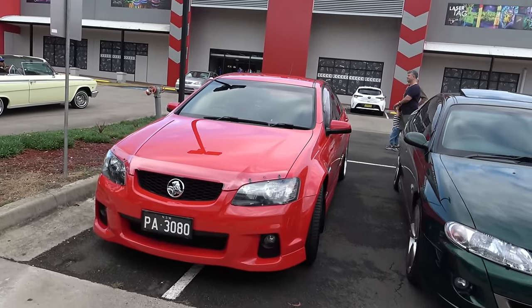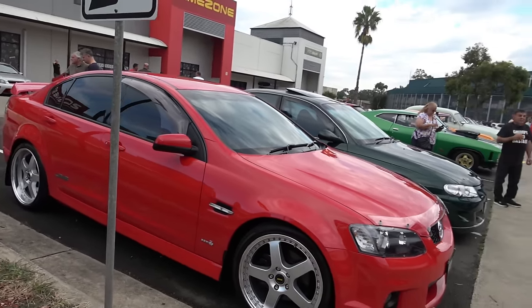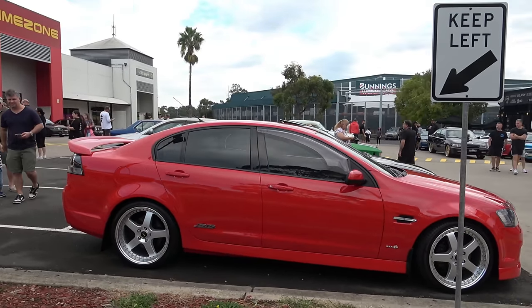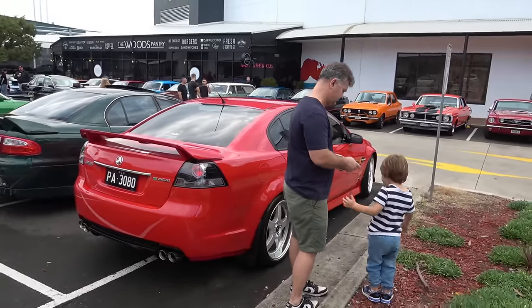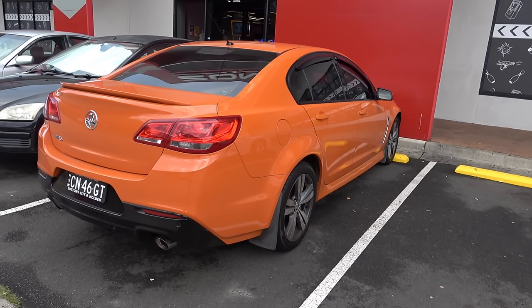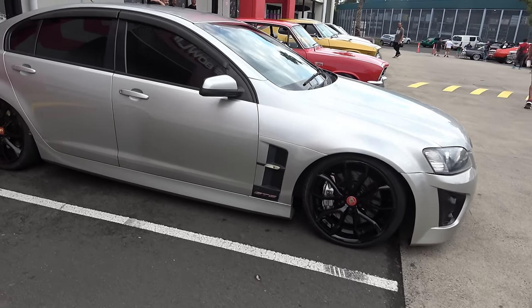Right, the SS Commodore in the red. Rather standout colour. Look at the Duco on that, eh? Beautiful, nice. Polly Simmons. Looking lovely. Check out this lovely SV6 in the orange. Looking mint. Check out how low the VE sits, ladies and gents. GTS HSV.